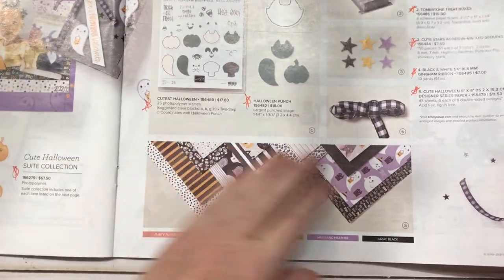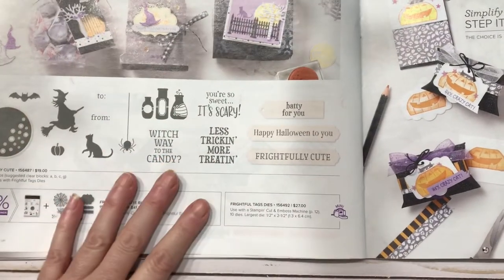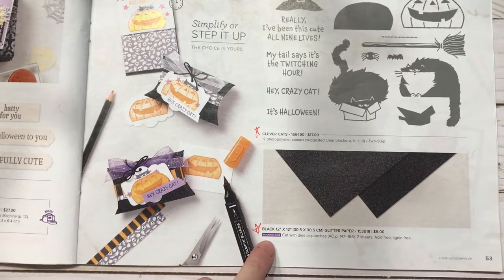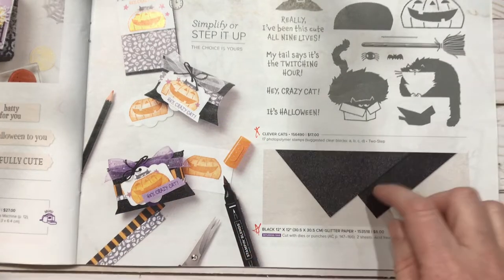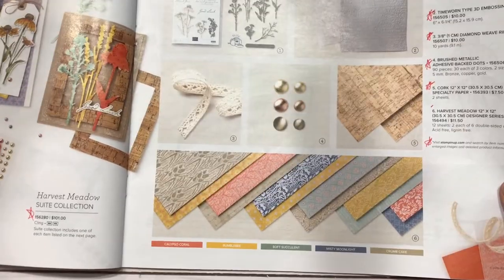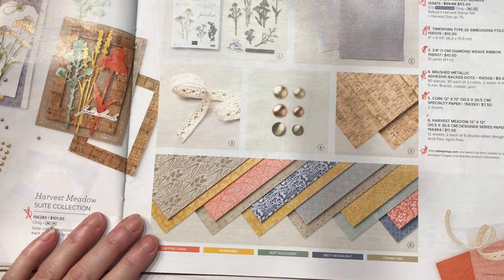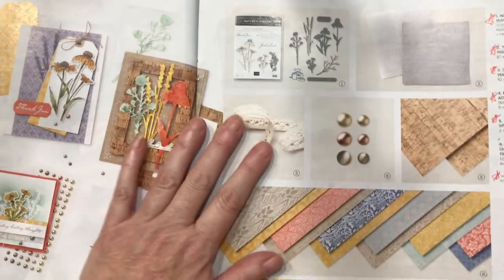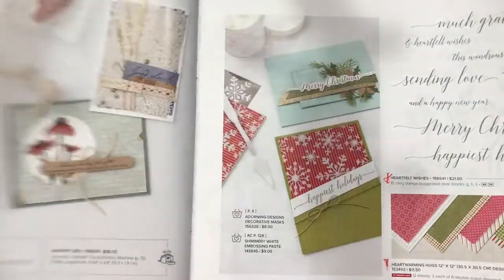Our Cute Halloween Suite is completely leaving us. The Frightfully Cute set, Clever Cats, and our Black 12x12. Now some of these, like our glitter paper, they brought back this year. They're not carrying them over next year. The Harvest Meadow collection. Now we are going to keep the dies. And I'm not sure, unless the dies are going to match with something else we have coming. So, our Nature's Harvest.